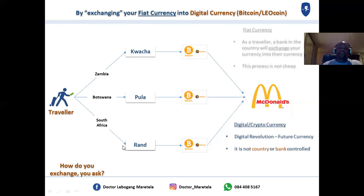So the question is, how do you change your money that is sitting in your bank, your First National Bank or your Standard Bank or Capitec or whatever bank for that matter? How do you move the money from here into here? And that is a new concept for most people.